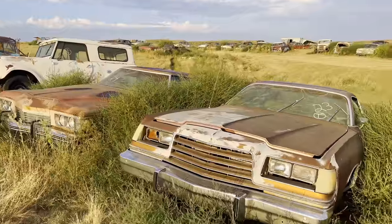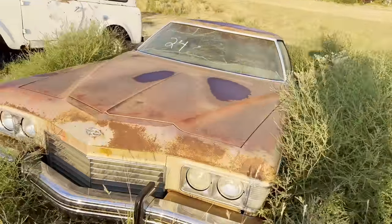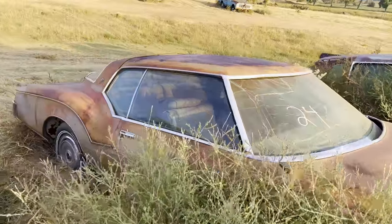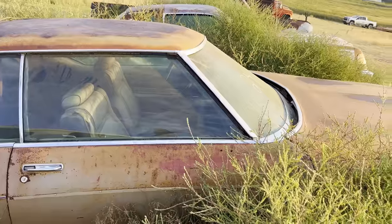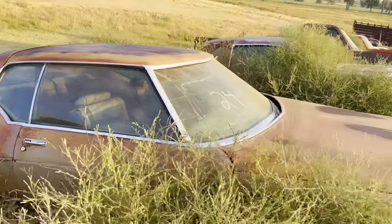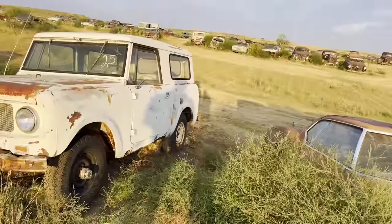So, I don't know, this is a neat one. You don't see those too often. Oh, this is a Riviera boat tail. These are cool cars. I like these Rivieras. We'll see what it goes for. I do have a guy that says he would make a couple trips out here for me that can haul two at a time if they have tires on them.